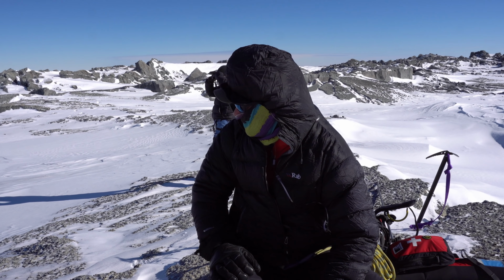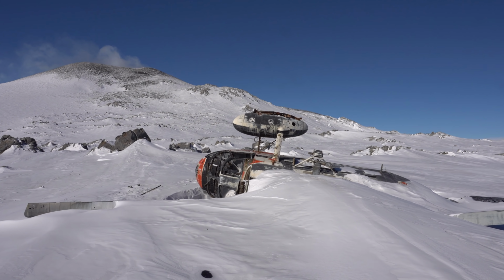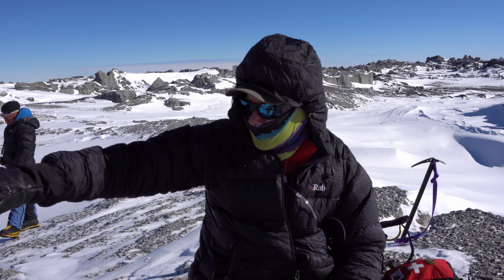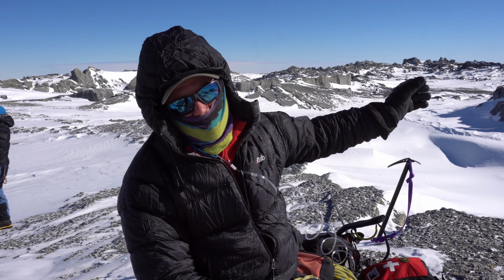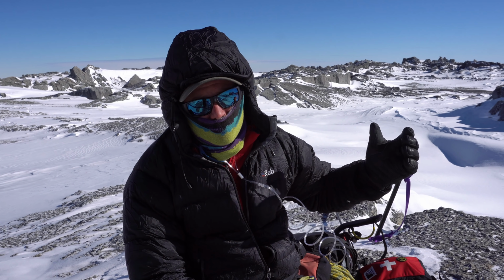So we walked, I don't know, 100 meters over to see this Sea King, which crashed on the side of Mount Erebus a few decades ago, and it's actually landed on a cave and broken through the roof of the cave, a fumarole cave. So on our right hand side there's some gas coming out from one of the flanks of Erebus, and yeah, creates these nice, pretty amazing features called fumaroles.